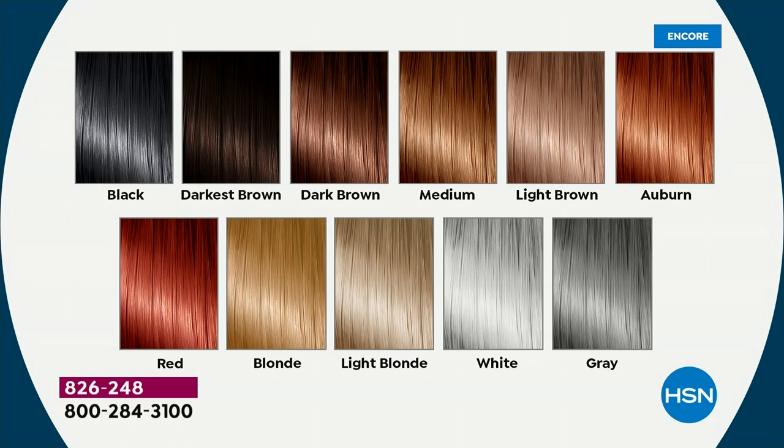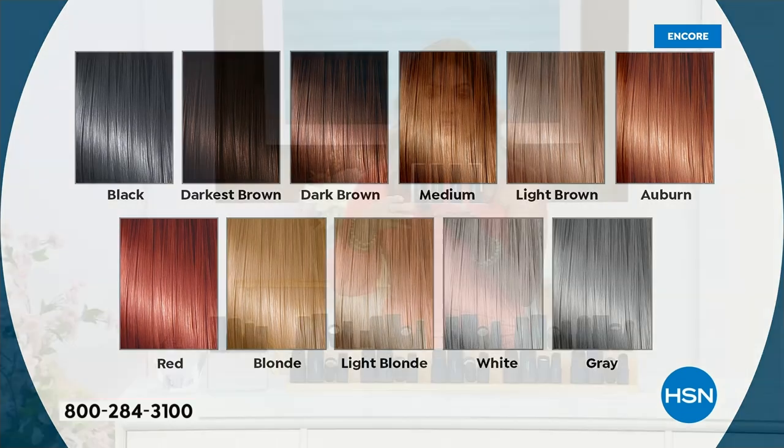I needed it too, because we're in between, right? There's dark brown, there's black. If you're anywhere in between, darkest brown is for you. We have dark brown, medium, light brown, auburn, red, blonde and light blonde. White is always the first to go. And we have the gray available, but I just want you to know this is essentially what you're getting.